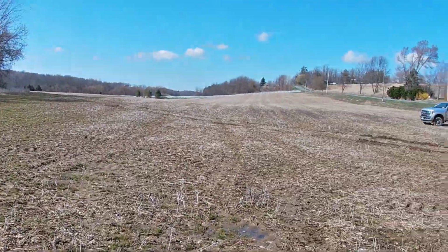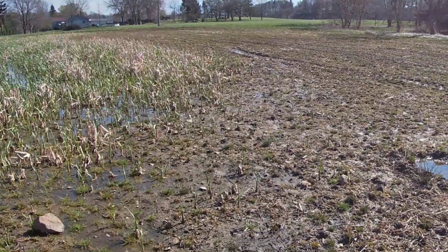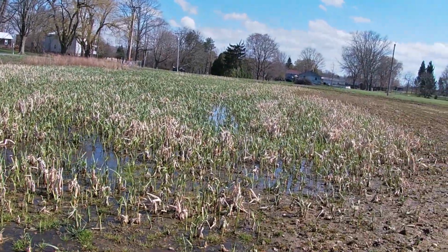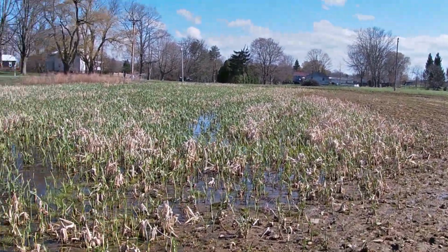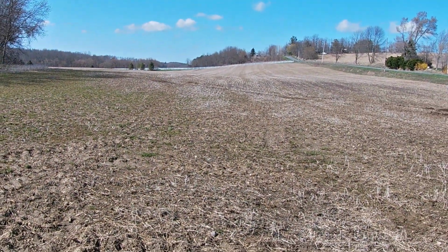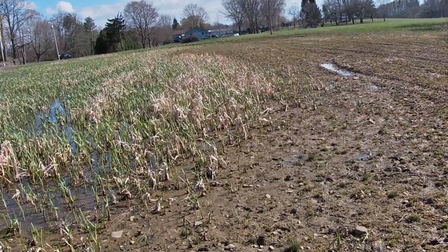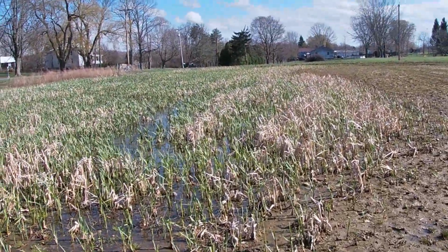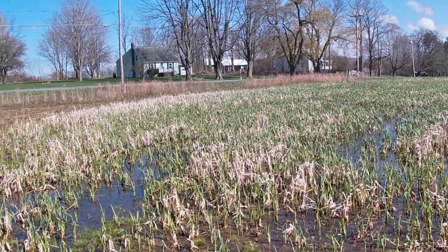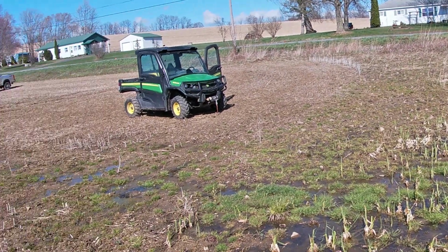You can see the rest of the field going that way. We worked, but last year being as wet as it was, we didn't plant this bean field until, oh hell, June 15th, I think it was. So we never got to fix this problem. You can see it's a pretty good size area. Last fall, wetter than hell.